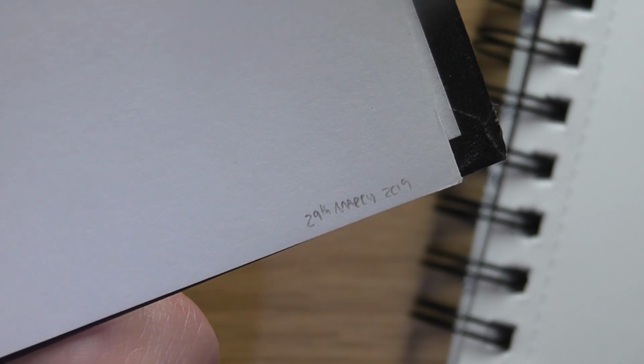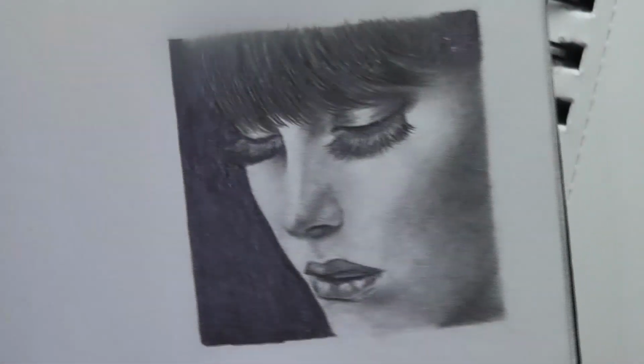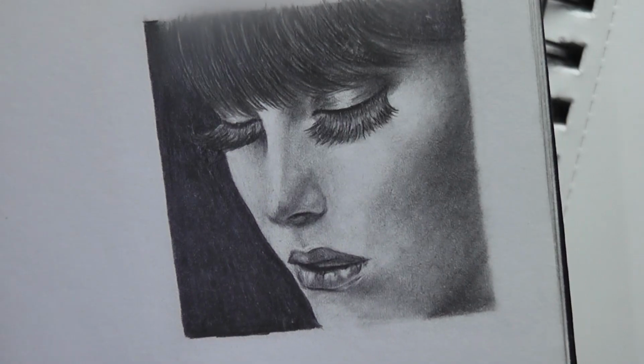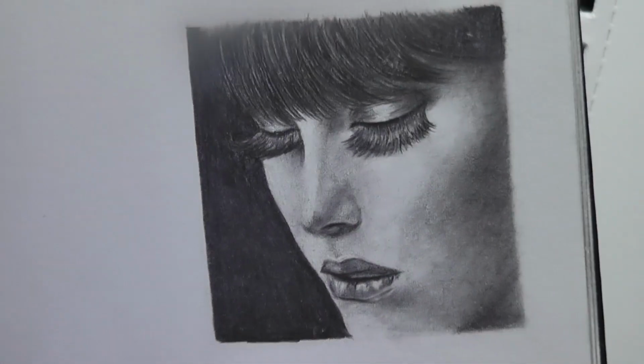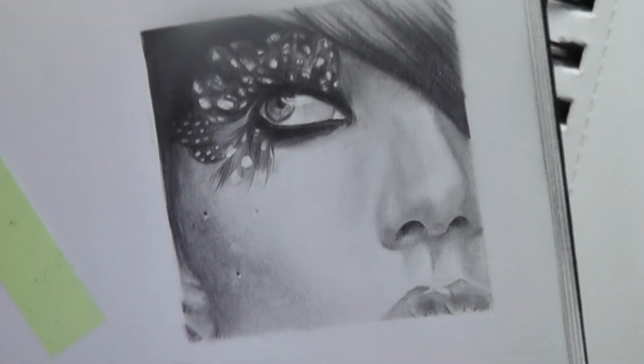2016, and the last one was just a few weeks ago. It was 26th of March 2019, so that means it took me like 2.5 years to finish this sketchbook. It's crazy. This first one is just a face. I like drawing faces. It's quite fun, and I love going dark with it.